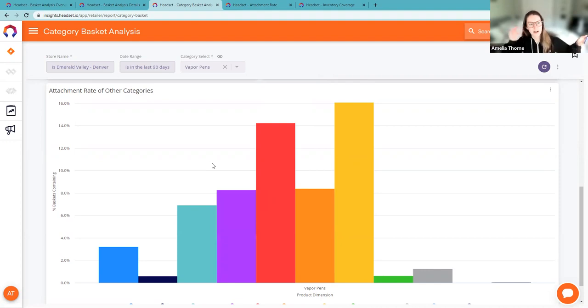So when we're thinking about attachment rate and how to bundle products, potentially think about strategies moving forward when vapor pens and pre-rolls, for example, are paired together. Maybe that could very incrementally increase your basket size, even though pre-rolls are not super high price items. The more you get them in the basket over time, the more money will be associated with that product. And that is just one way to think about increasing that basket size over time.